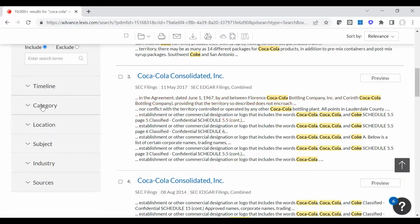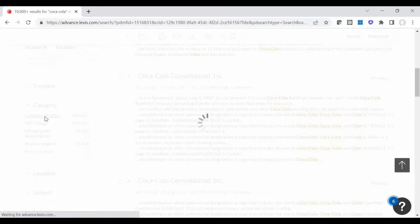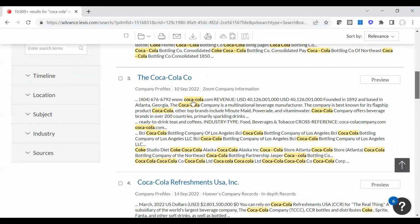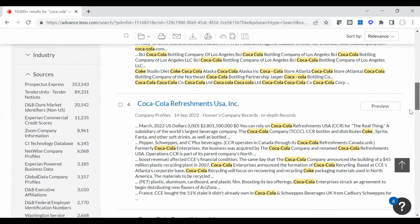Over here to the left, if I click on category, this is going to give us a breakdown of those 4 categories that we saw before. So what's nice is if I want to see information just for my company profiles, I can click on company profiles and it will go get information just from company profiles. And at this point in time, I also want to point out sources, and this would give us a breakdown of sources we retrieve documents from.